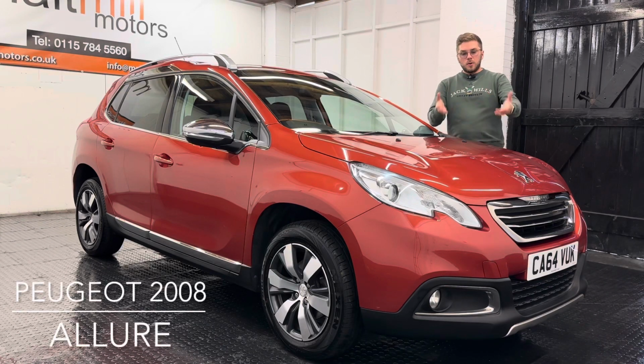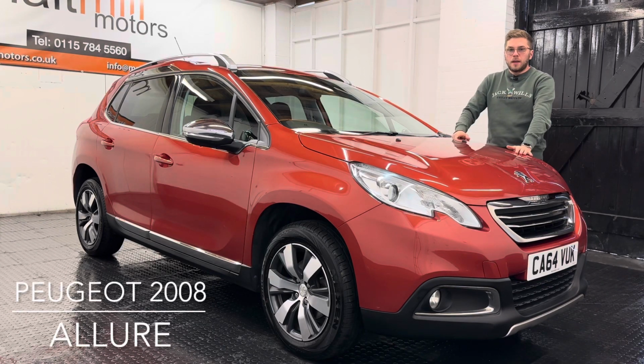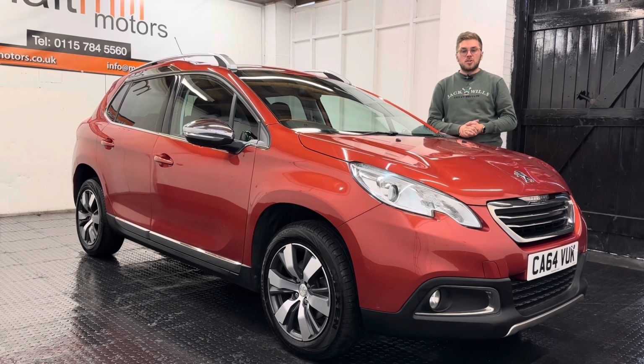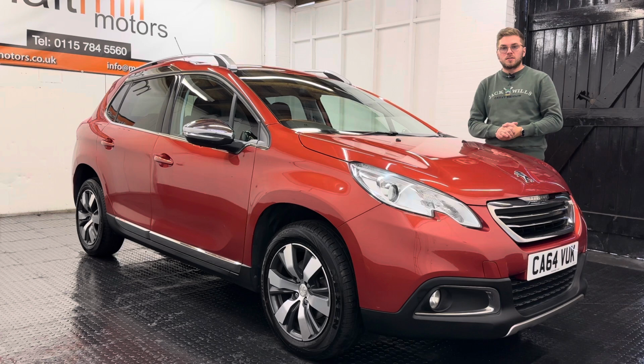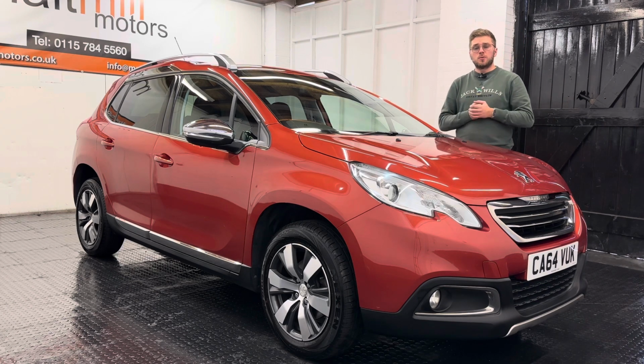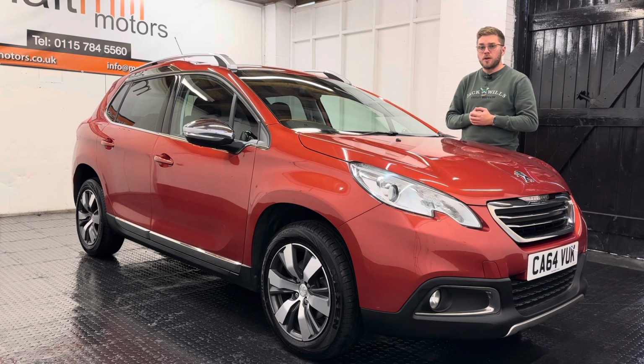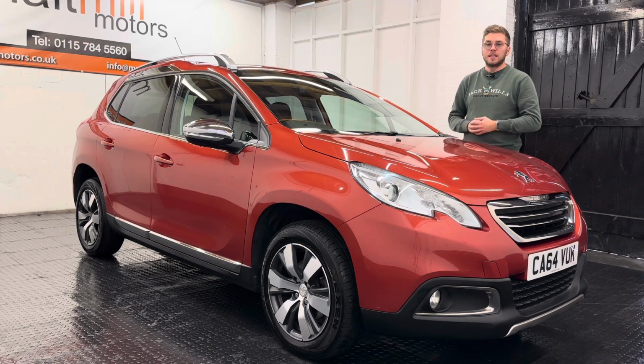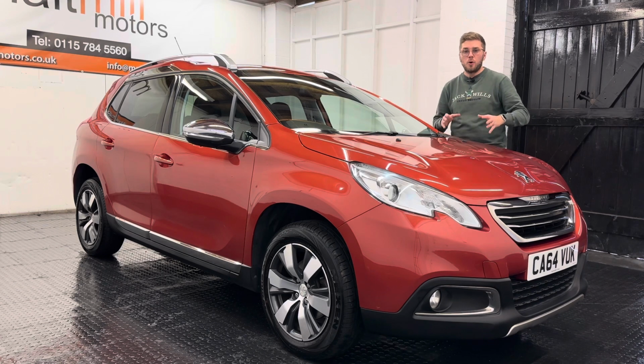My name's Nick and today we will talk you round our 64 plate Peugeot 2008. So the car's come to us as a part exchange and has covered just shy of 106,000 miles. But the good news is we've got full service history to the tune of 8 stamps completed at a mixture of main dealer and private garages. And it's also had a cam belt change recently, just back in August this year as well. So very, very well maintained.